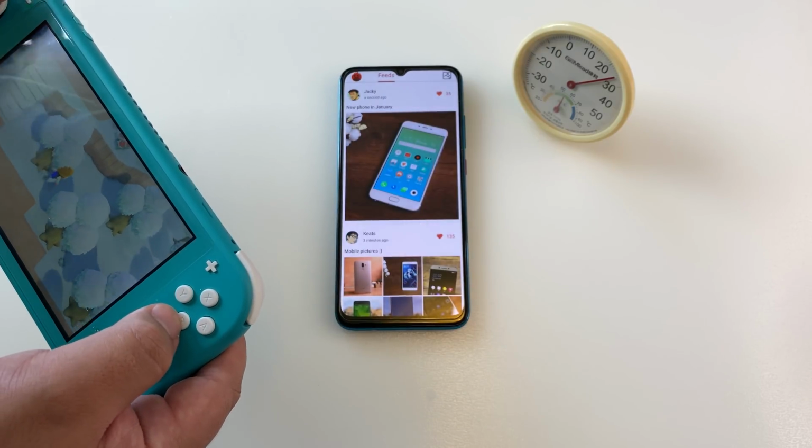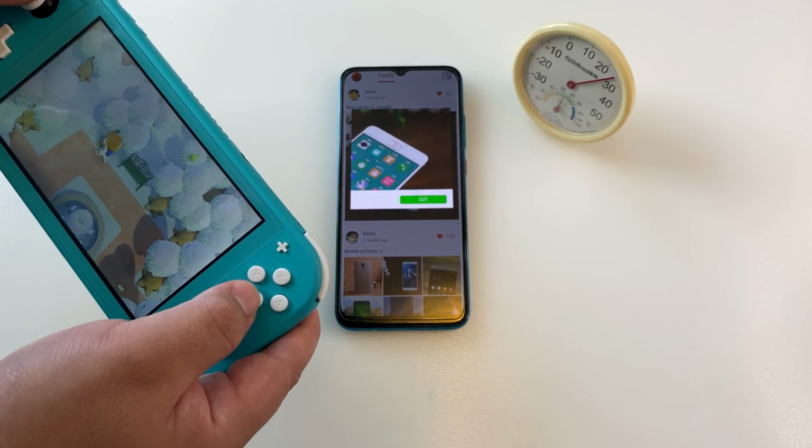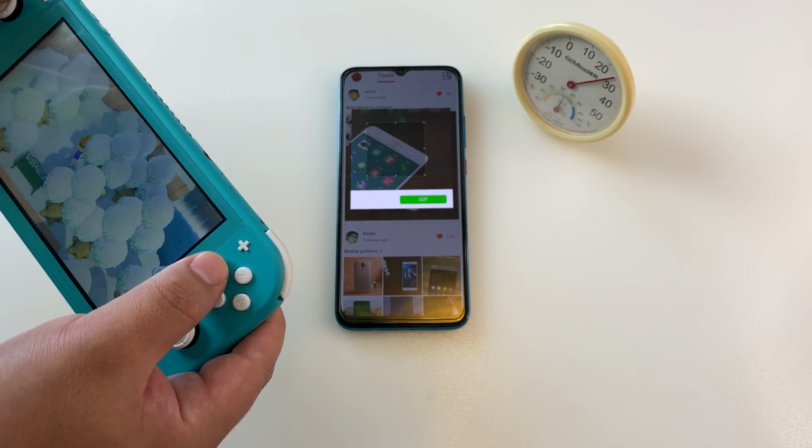Let's pick up some pears here. Ooh, wait, no, those are peaches. These are pears. Okay, here we go.